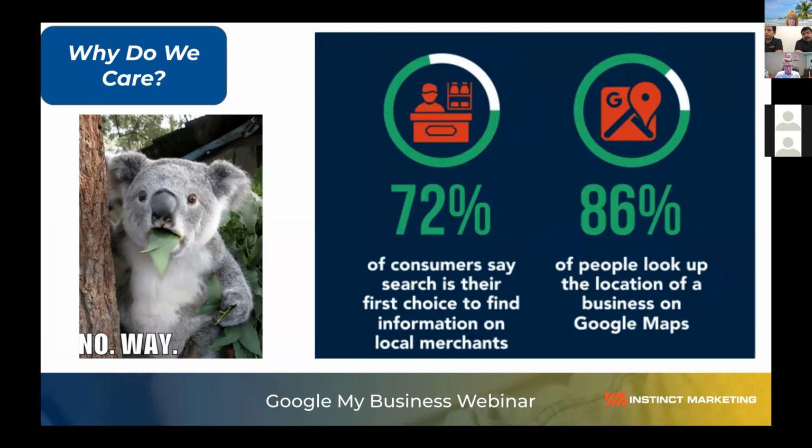Next thing, 72% of consumers say their first choice is to find information from local merchants. 86% of those people are going to look up that location of a business on Google Maps. So it's really important that everything is filled out in that Google My Business, and over the course of this webinar, we're going to go over as to why.